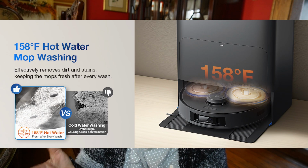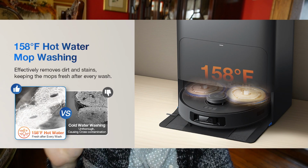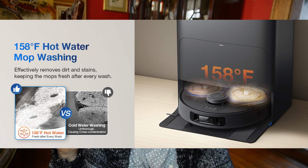And this one, again, heats up the water. It's great to lift dirt off the floor. To me, it feels like the floor is going to be cleaner. And once the robot itself goes back into the station after cleaning, it has hot air circulating to dry the mop heads. My other one only has cold air. This one will dry faster, which means that there's less chance of germs and odors. Can't wait to use it.